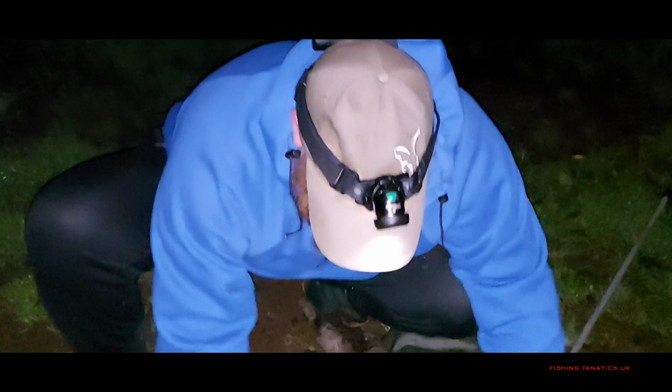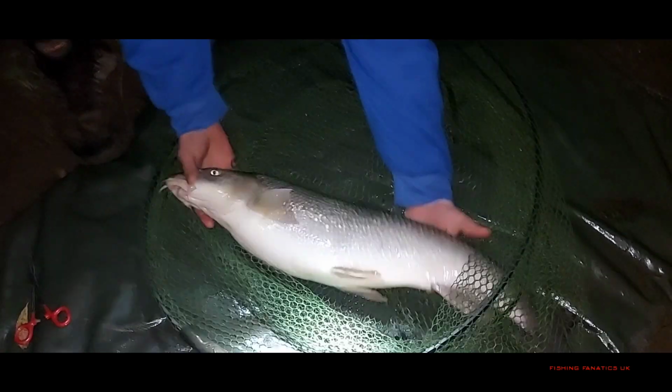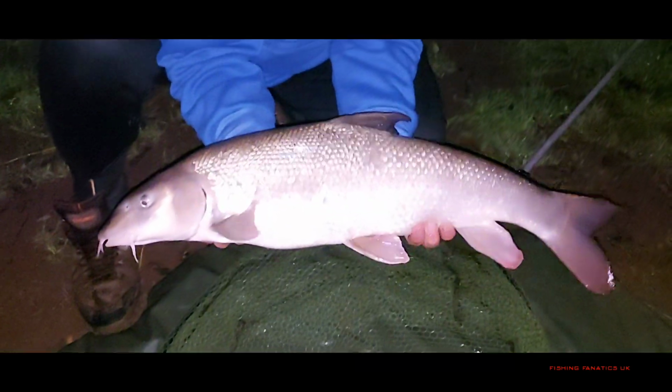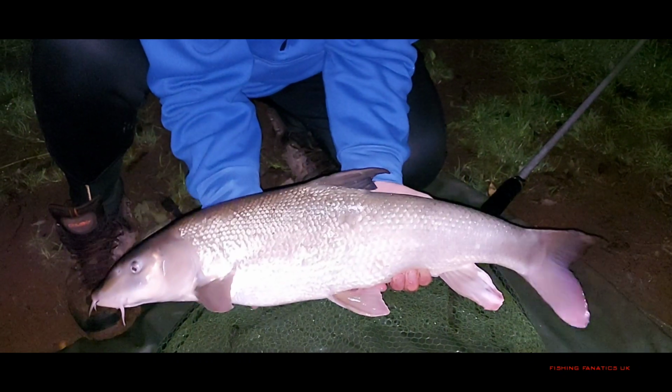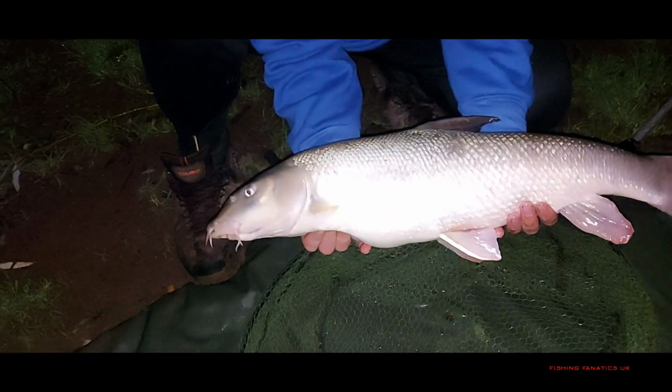I'll go over the rigs and everything a little bit later on when it's light. But that is a beautiful Trent Barbel. It's probably £8. Get it weighed, we'll get it put back.